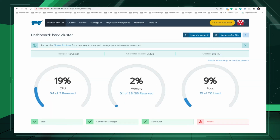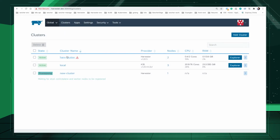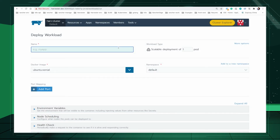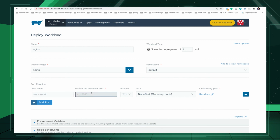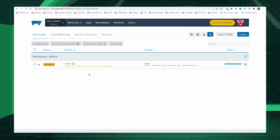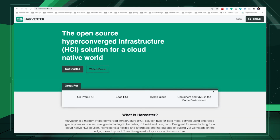And now let's try to deploy a container that runs inside the Harvester VM. For example, let's create an Nginx pod, and the image should be nginx at port 80, and create. Once Nginx is running, we should be able to access it. And it works. So that's all for the demo.